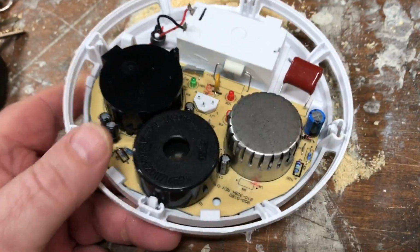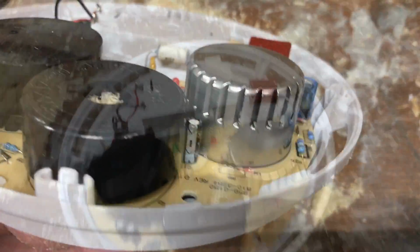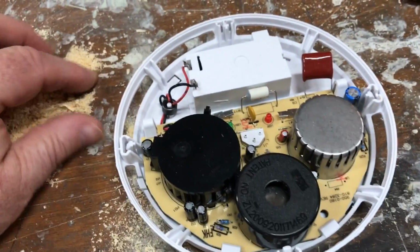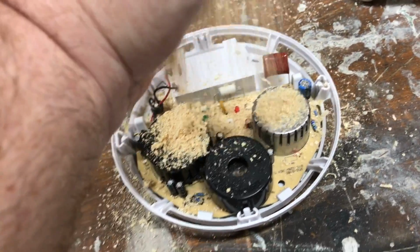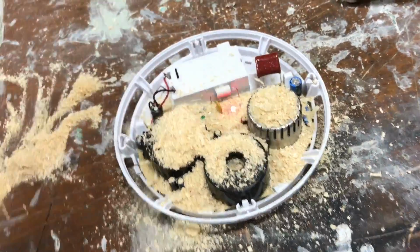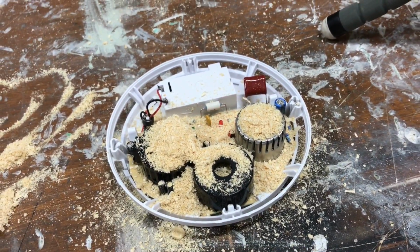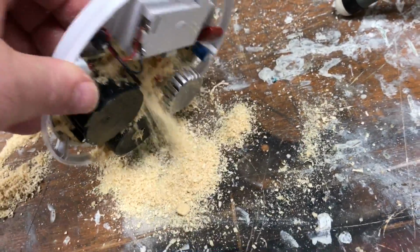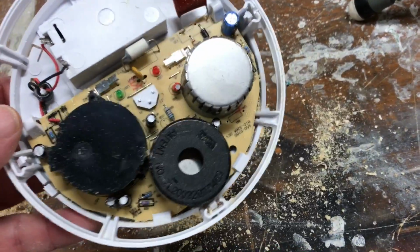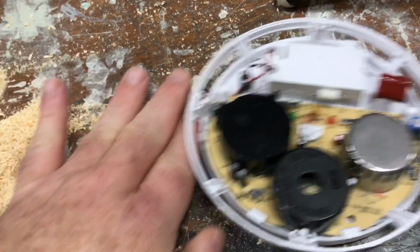Let me investigate this a little more. Maybe it has 2 sensors. I don't know. I'm gonna pound this thing with a sledgehammer anyway, so let's just. Aha! Aha! That worked. That definitely worked. Huh. So there you go. Let's try that again.